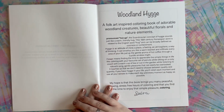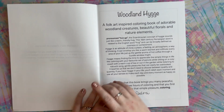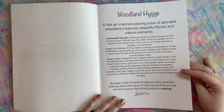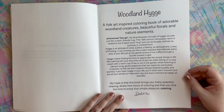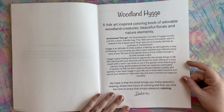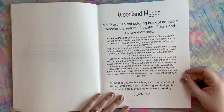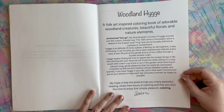So this is a folk art inspired coloring book of adorable woodland creatures, beautiful florals, and nature elements. It's pronounced Hygge. It's a Scandinavian concept of hygge sounds like a warm, friendly hug, that just sounds amazing. The 16th century Norwegian word is related to the English word hug and can be broadly defined as coziness or contentment. Hygge is an attitude of mind, a place, a feeling, an atmosphere, a way of thinking. It can envelop you like a warm blanket and infiltrate every area of your life, just as a gentle aroma of hot coffee through a sunlit window might.